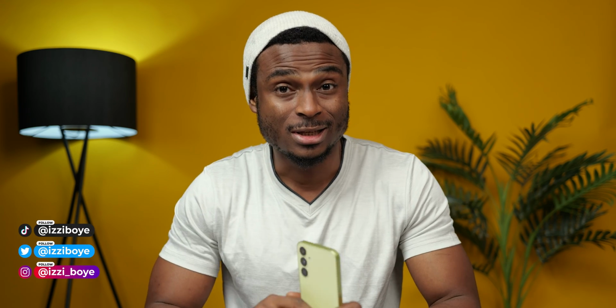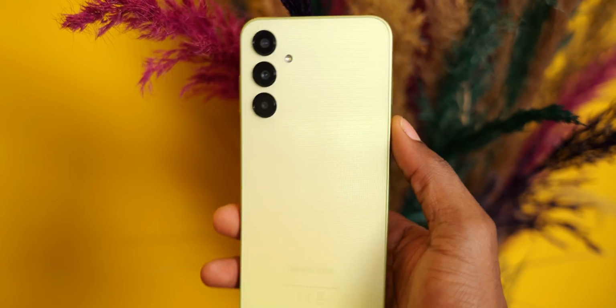Well, it's Galaxy Unpacked season and everyone is talking about the S24 series, but I'm pretty sure there's a lot of people out there who still want to know about the budget end of Samsung devices, even in Unpacked season. So let's talk about the A25.